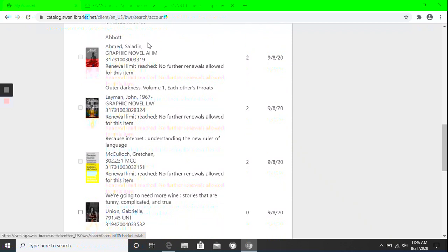Down here, I wanted to point out this red text that we have showing up on a few of my items right here. Next to this is the renewal amount, and then this is our due date. This number 2 is letting me know that it has been renewed 2 times, which is our limit. So I have reached the renewal limit, and I cannot renew it anymore. I'm going to have to return it and then check it back out again if I still need it.